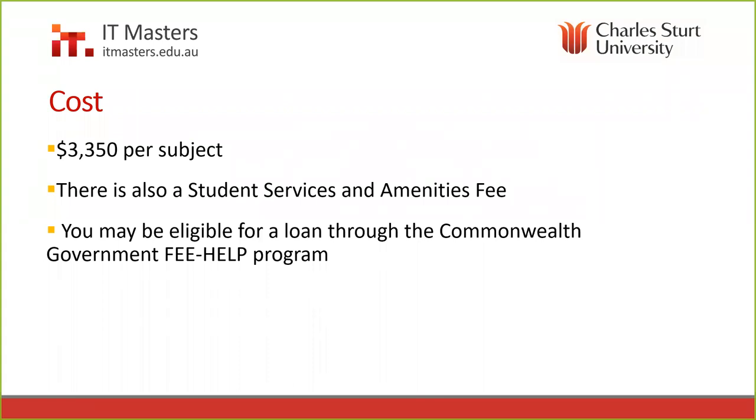There's limits, I guess, upper ceilings on the amount that people access, and they've changed recently. But in most cases, you will be eligible unless you've got a huge amount of university history and a few degrees and all those, or something like that. Yeah, in most cases, it'd be fine.